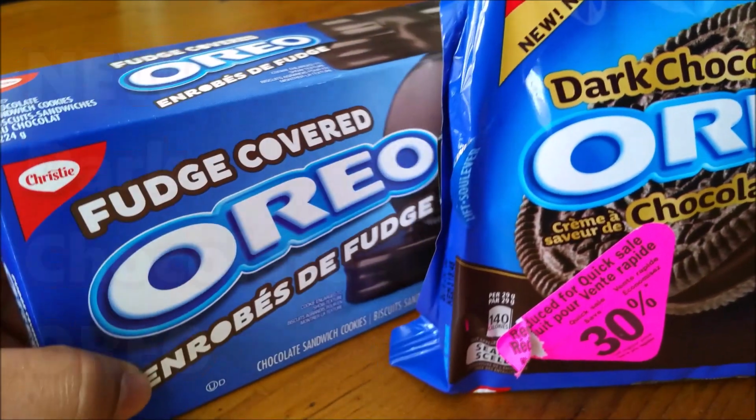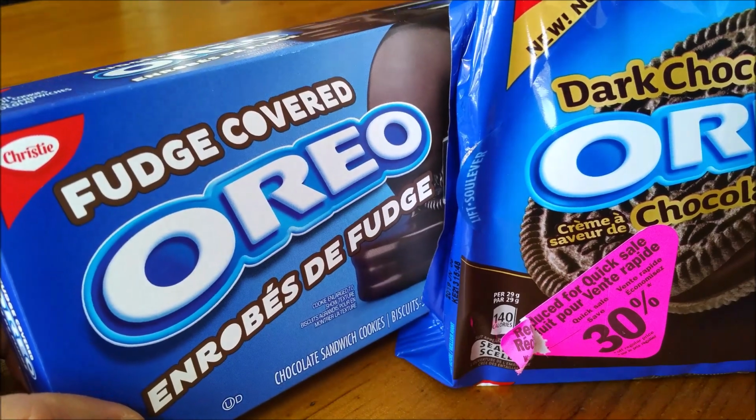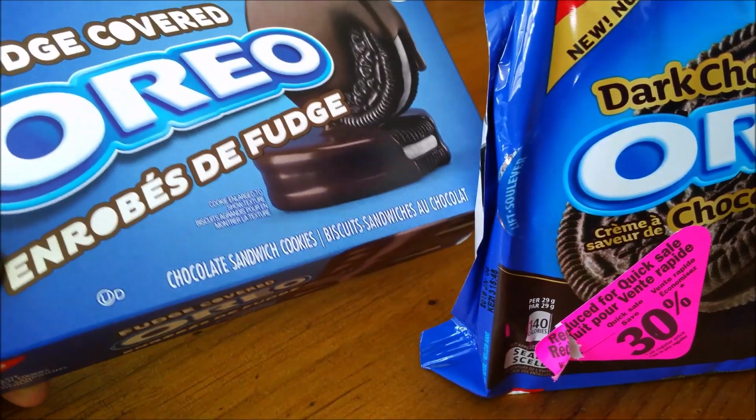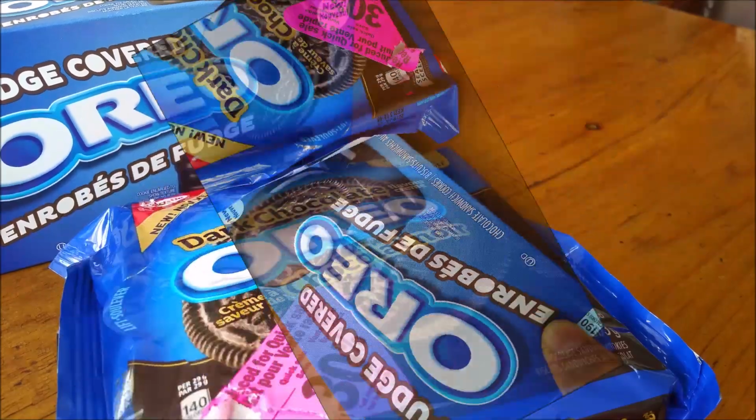And I just tracked down the fudge covered Oreos and had to do a showdown, but these cost me $3.50 for just a 224 gram box. Interesting that they come in a box. I've never seen Oreos in a box.